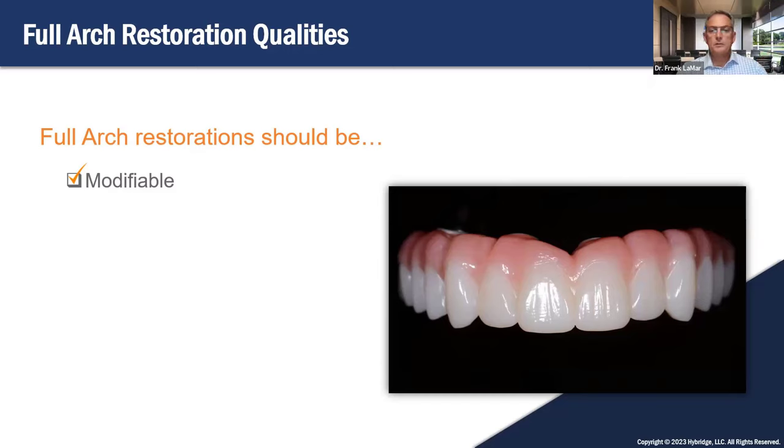you need to be able to adjust easily. They should be forgiving, and keep in mind that this is not being supported on teeth that have a periodontal ligament. These implants are ankylosed; they don't move. There's great rigidity there. There's multiple implants, and so when you screw these things on, it is a rigid system.